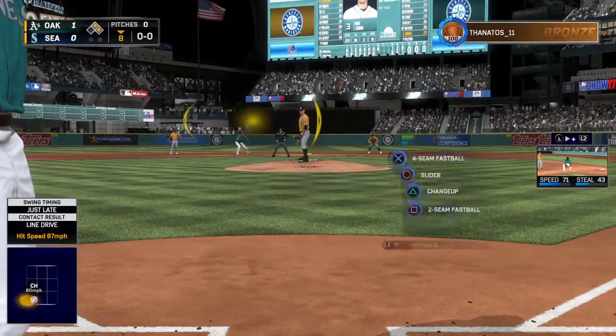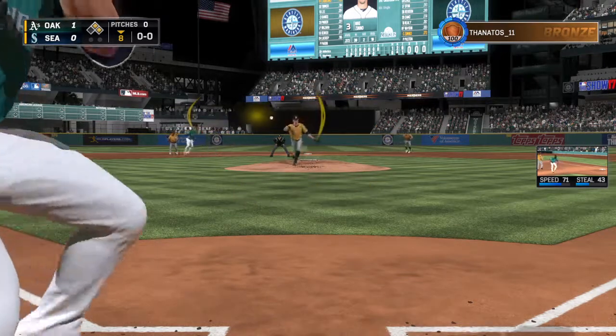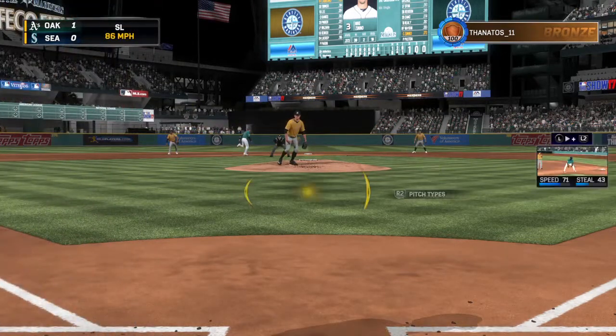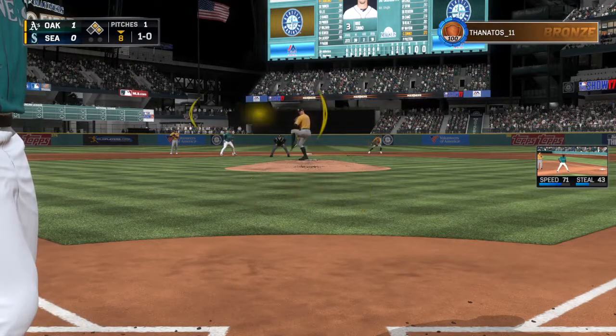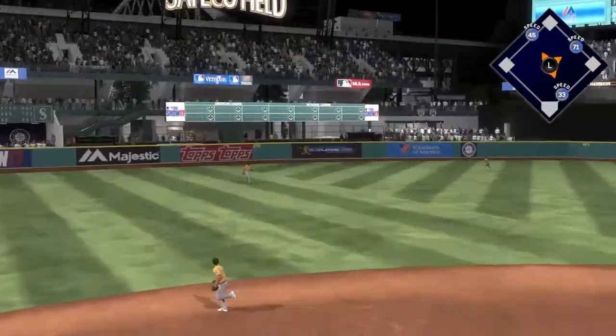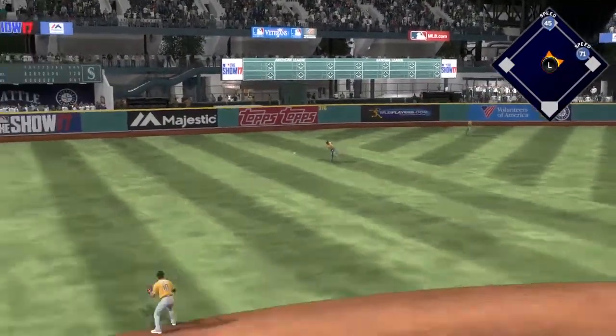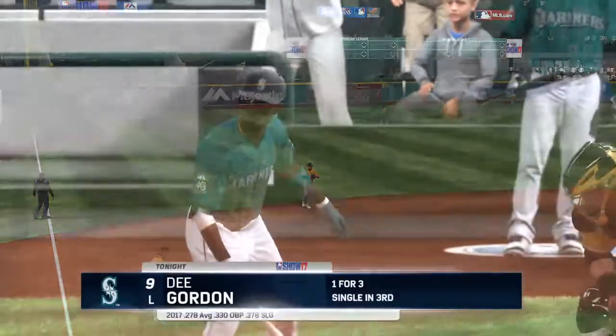Emilio. Number 13, Emilio Pagan. Pitch on its way now to Zunino. And a slider tails outside for ball one. Well, they've yet to hang a number on the scoreboard, but it looks like they've got a great opportunity from the breakthrough. Going to be pretty demoralizing if they can. Mazzara is there to make the catch, and that's a big out, number one.